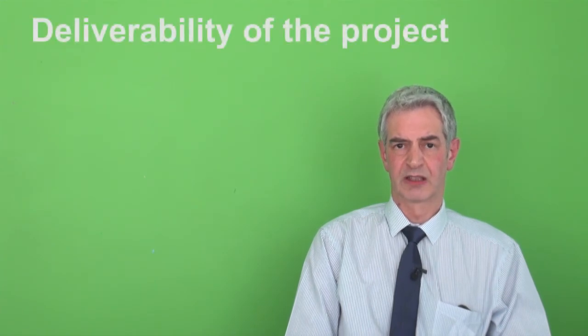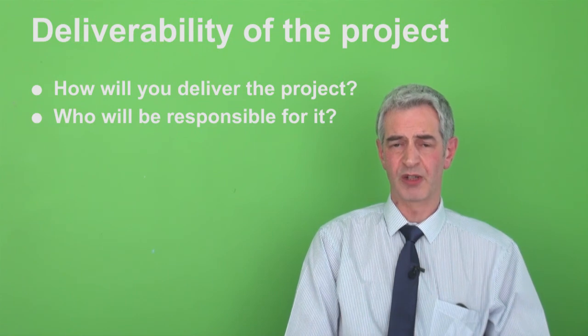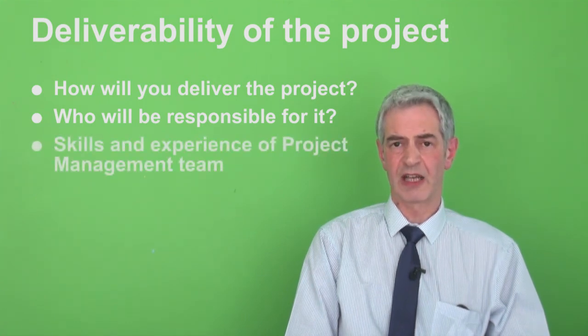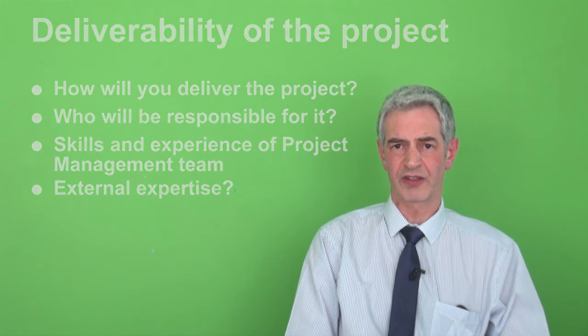You also need to tell us about the deliverability of the project. In this, you'll be telling us how you're going to deliver the project and who's going to be responsible for it. It might well be you, but you may also need other people to help you. So you might have a project management team. You need to tell us about the skills and experience of these people in managing such a project. It could be that you've done something similar in the past. But if it's a very big, very new project, you may need to get some help. So make sure you tell us that you're going to do that. This will ensure that you deliver the project successfully.